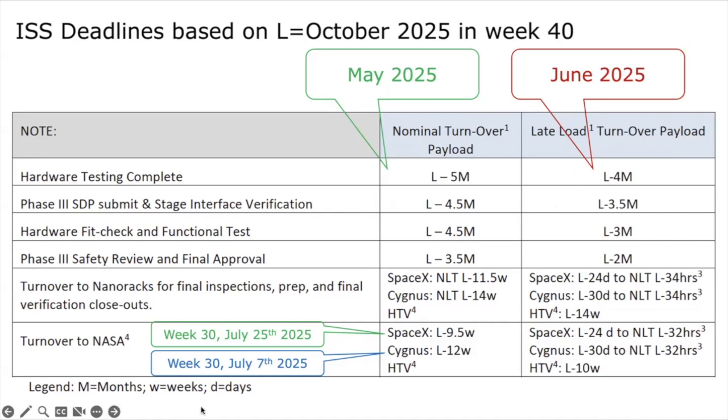And then if we have a look at when they need to turn it over to NASA for SpaceX, from Alex's window in Florida at Kennedy Space Center, Cape Canaveral, that would be L minus 9.5 weeks. Interesting, 9.5 and not 10, but I've based our calculations on 10. That makes it July 25th. And if it were the Cygnus, which is launched from Wallops Island in Virginia, relatively close to Mike Galvin, then that would be week 30, which is July 7th.